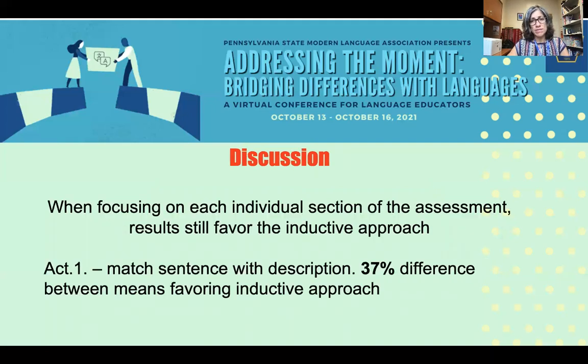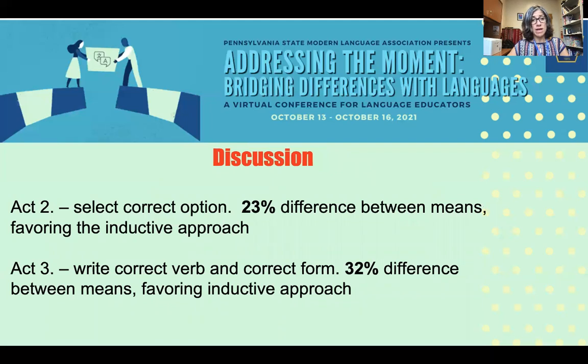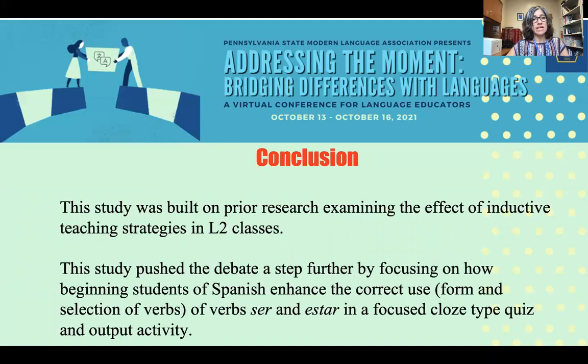When focusing on each individual section of the assessment, the results still favor the inductive approach. Each section: the matching, choosing the right answer, and producing your output by yourself. Match sentence with description, 37% difference. Select the correct option, there was a 23% difference between means favoring the inductive, and when they had to write the correct form, they wrote it correctly 32% more times than the other class.